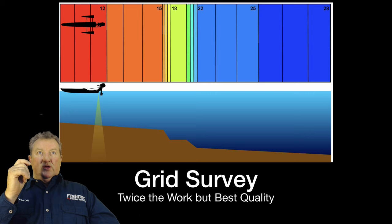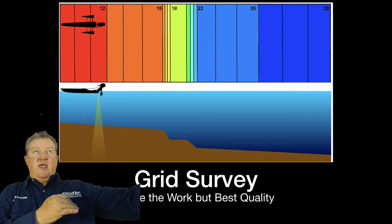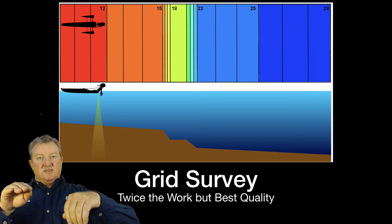Then 18, it's level because there's a flat there. Okay. Then whoop, there's another little ledge. It's going to register it. And then it's a gradual one from 15 feet up to 9 feet again. It turns around. It does another 18 meters further on, and it comes back down. Gets to 12 feet, gets to 15 feet, whoop, little ledge, flattens out at 18 again, back down to 20 on a little ledge, and then works its way down to 28 feet.